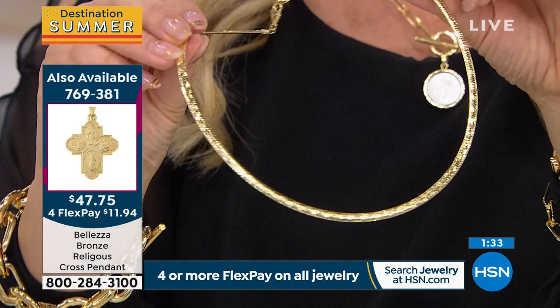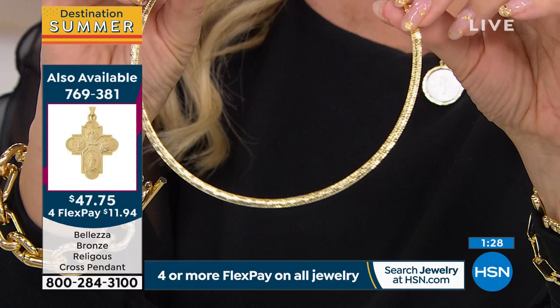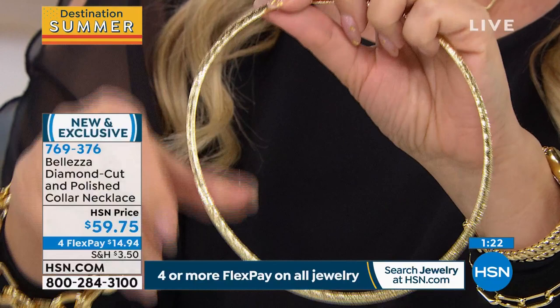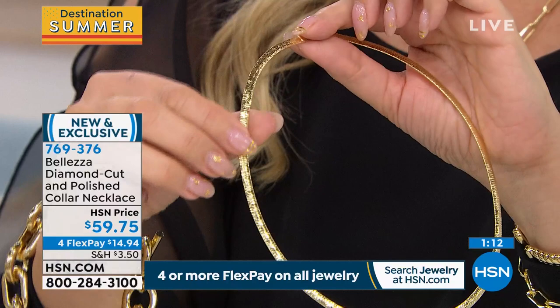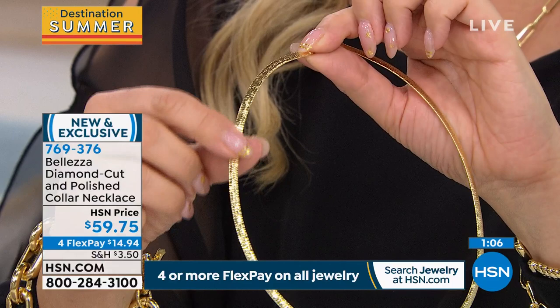So this is not costume jewelry. This is made by the artists who make the solid versions in 18-karat and 14-karat gold. Same techniques, same craftspeople, and layered in 18-karat gold, made in Italy. If you haven't tried an Omega collar necklace yet, this is your chance. This is a really good value, and it's a chance to have one that's reversible. Diamond cut on one side and beautiful high polish on the other. It's hard for me to choose which way I like it. I like them both. I like it layered. I like it by itself.